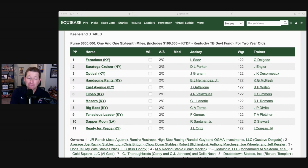That number came back very fast, and the number was proven to be pretty legit, because Zulu Kingdom came back and ran very well in his next start. So, I mean, if you want to take a shot here, I don't know what the price is going to be on this horse. I think he's interesting. We'll just see what happens, see if he can do that on the dirt.